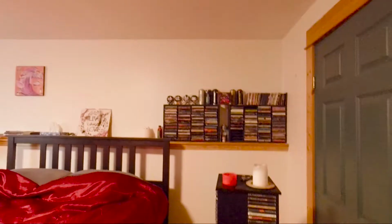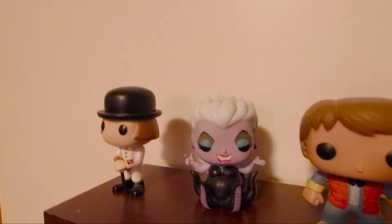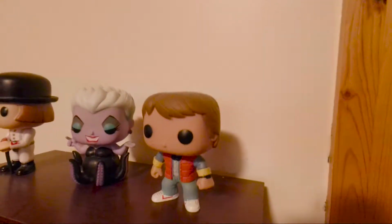This is in the middle of the room because I'm about to make another video, an album review, and that's my backdrop. So that normally is right here. Some more pop figures. We got Alex from Clockwork Orange, and Ursula, because I had a crush on her when I was a little kid, and Marty McFly from Back to the Future.